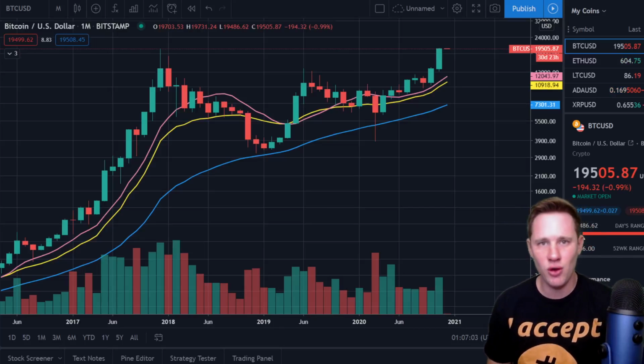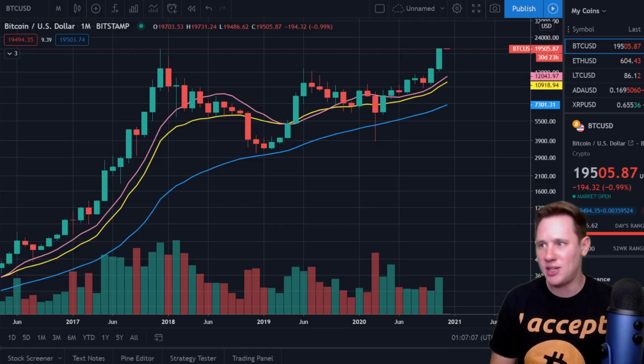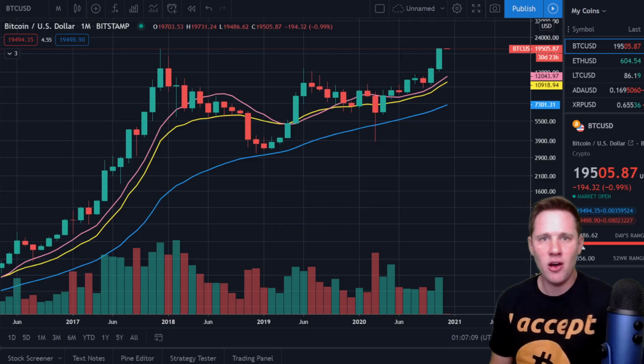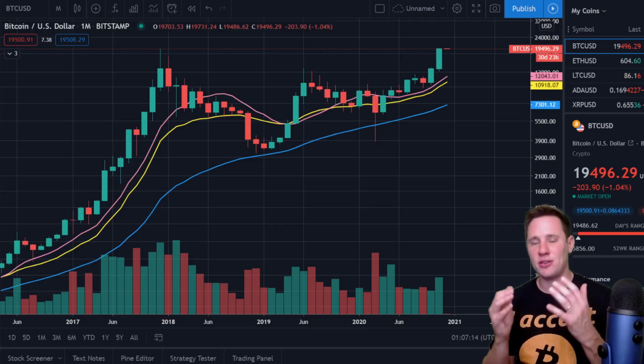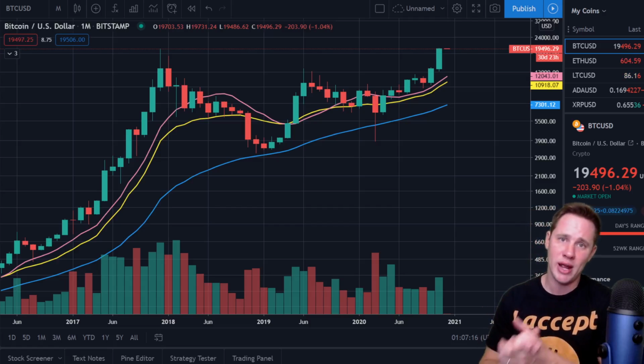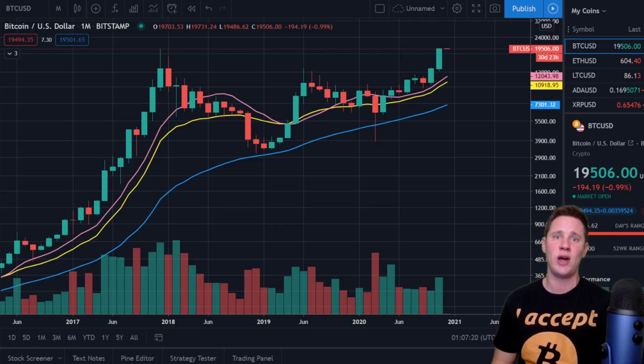This is Trading Rolly, historic Bitcoin monthly candle close today. Not only did we hit the all-time high, we also have the highest monthly candle close. So we'll do a Bitcoin breakdown for you. Take a look at some of the macro altcoin charts as well.